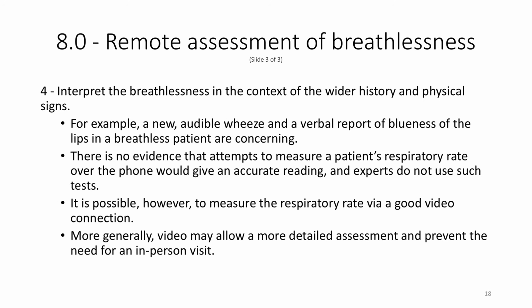4. Interpret the breathlessness in the context of the wider history and physical signs. For example, a new audible wheeze and a verbal report of blueness of the lips in a breathless patient are concerning. There is no evidence that attempts to measure a patient's respiratory rate over the phone will give an accurate reading, and experts do not use such tests much.